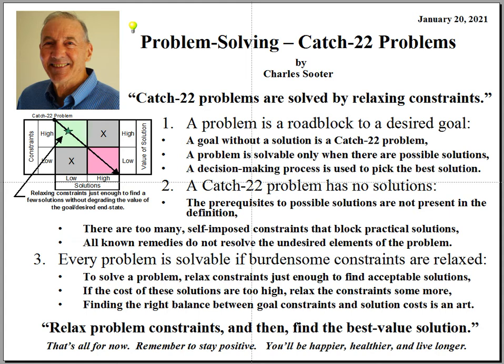With no relaxation of requirements, there are no solutions. As goal requirements are relaxed, there is a progressive loss in the value of the goal or end state. You have to balance good solutions with a slight degradation in the value of a goal. My final message is to relax problem constraints and then find the best value solution.